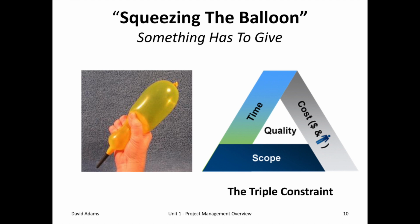I want to introduce to you a project management term called the triple constraint. It's sort of like squeezing a balloon. If you squeeze a balloon, the air goes from one side to the other. Something has to give. The triple constraint for a project means you don't have unlimited time, scope, or cost. So when you want to speed it up, it may cost you more or you may have to do less work. If you want the cost to go down, it may take more time or do less work. So there's always give and take, and a project manager has to be very careful and manage the triple constraint.